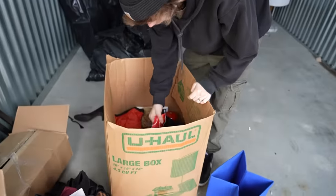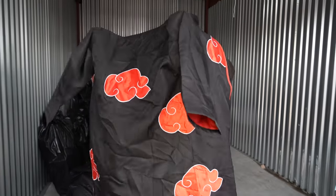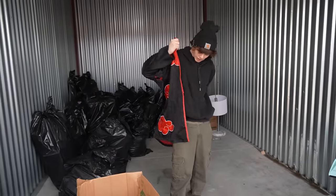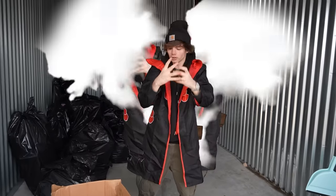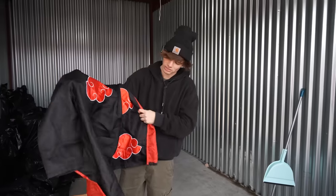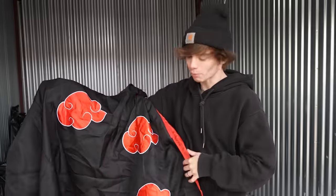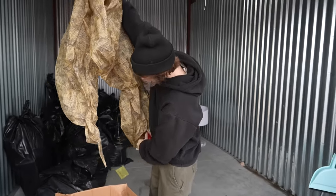Oh my gosh, what the heck is this? Yo, we got the whole Naruto fit on deck, baby. Let's go. Oh, there is a hole in it. I was gonna say we probably could get some value for this if we end up posting on Facebook Marketplace or whatever. Someone would love a nice little Sasuke. I think it's Sasuke. Halloween costume. Can't go wrong with it.